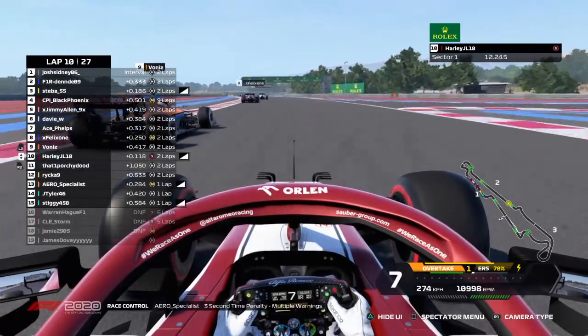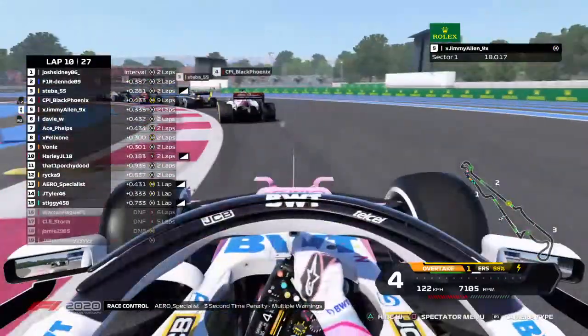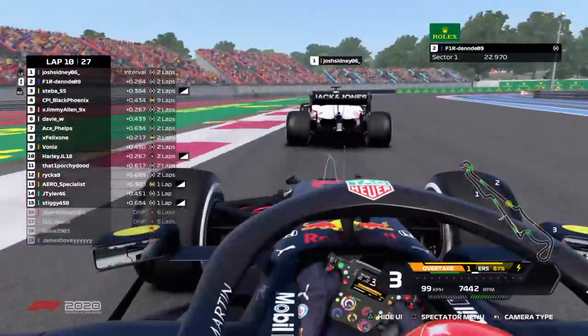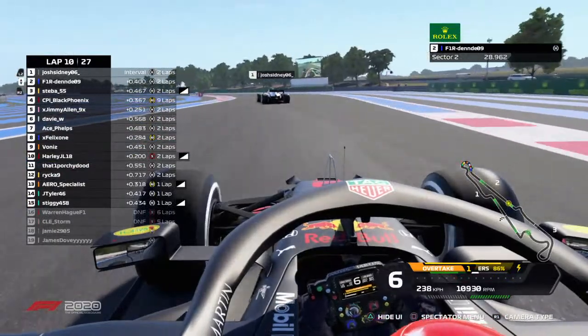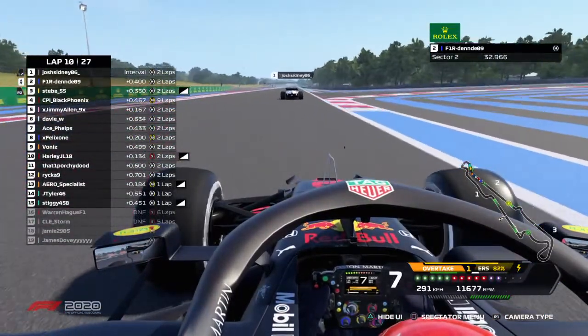Harley JL on the softs is right behind Aero Specialist with a 3-second time penalty now. Drivers starting to heat up, but that is Dende right on the back of Josh Sidney. Drivers sliding a bit on them hard tyres. Lap 10 out of 27. 17 laps left to go in this race. Let's see what can happen. It's all pushed to the end.